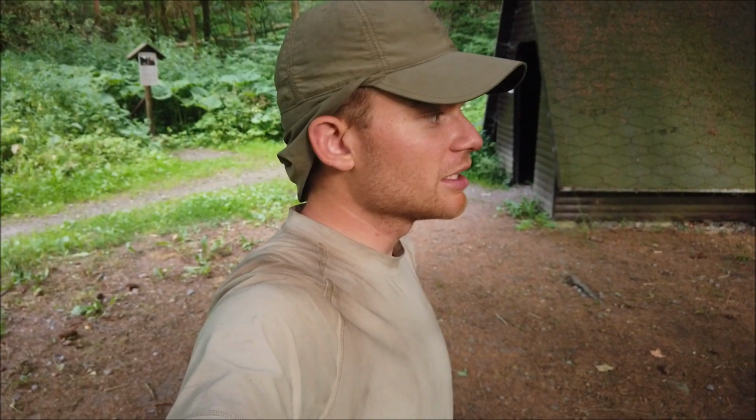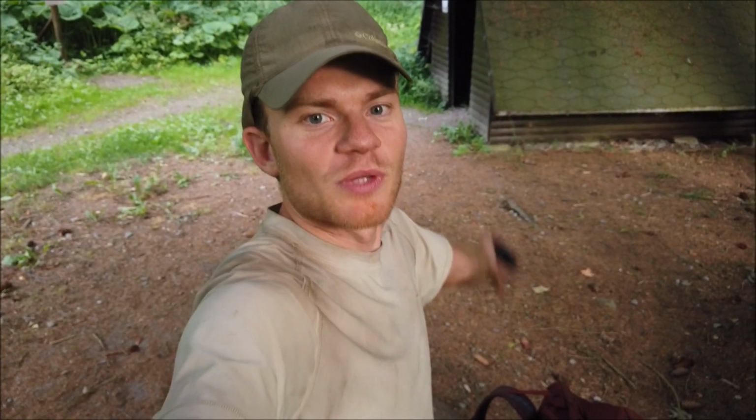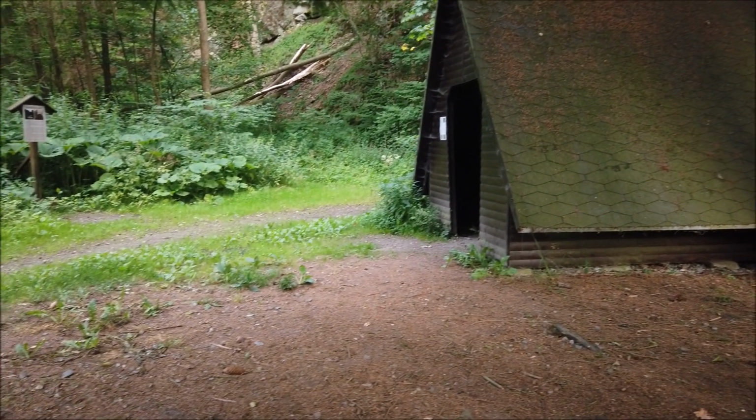And after walking yesterday till 20 to 30 in the evening, I start now to relax at this beautiful little free picnic area. It's beautiful. Here's a better look. It's pretty beautiful and remote so far.